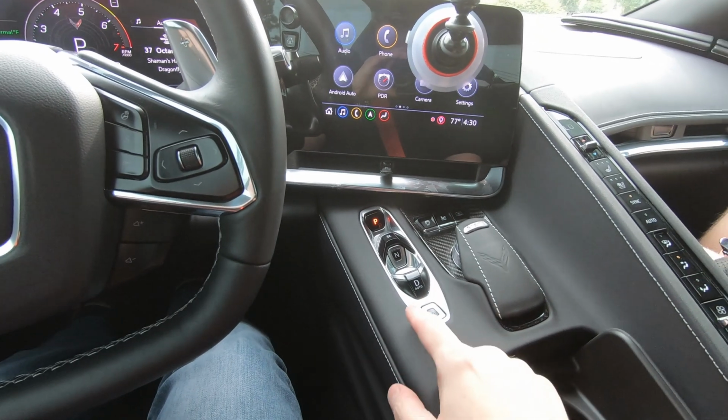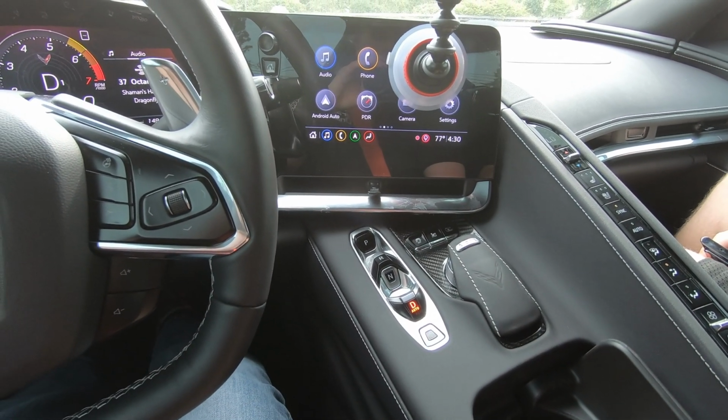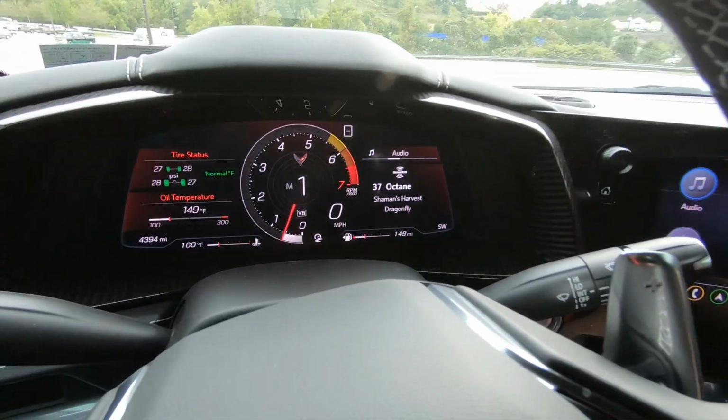All right, in order to put it in drive, I just pull up on the D. Push the M. You're going to want to drive it in manual mode. It's the most fun. Now, that will not shift unless you shift.